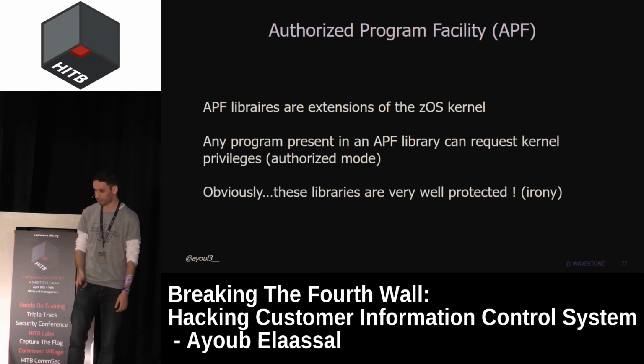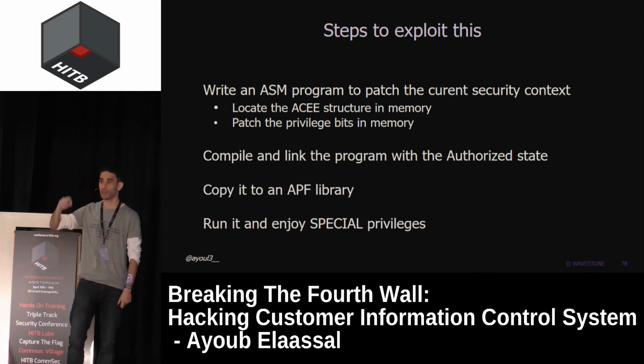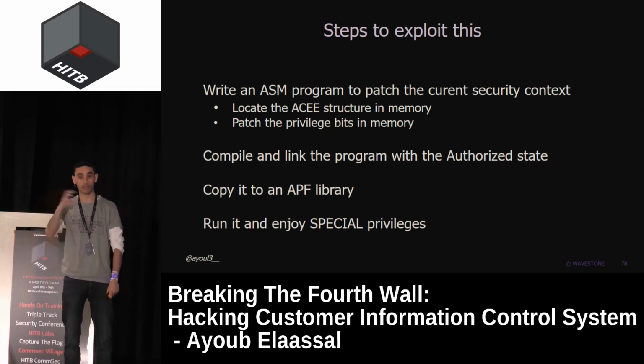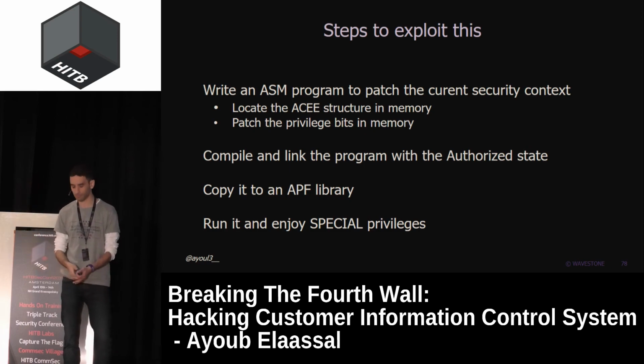Let's transform this one-slide knowledge lost somewhere into a real tool that we can actually use and demonstrate in an engagement. The idea is to write in assembly a code that will list all the APF libraries, check privileges of each one, and compile a program into those with proper linking attributes that will make it go into kernel mode, and then launch it. The program will just locate that bit of memory that holds your attributes, and then flip it. And then there you go, you're special.